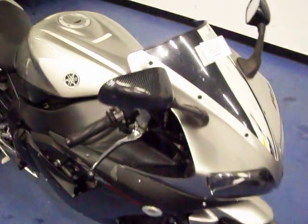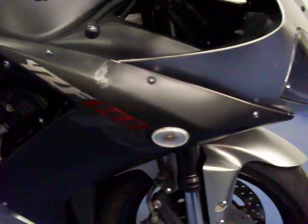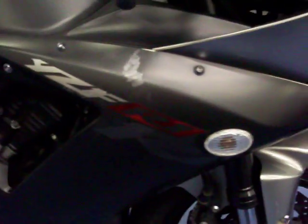Starting over here, you can see that we have the carbon fiber aftermarket mirrors, flush mount front turn signals. This right side does have a few scuffs. The tank is very clean with no scuffs or scratches. Seats have no tears or rips in them.